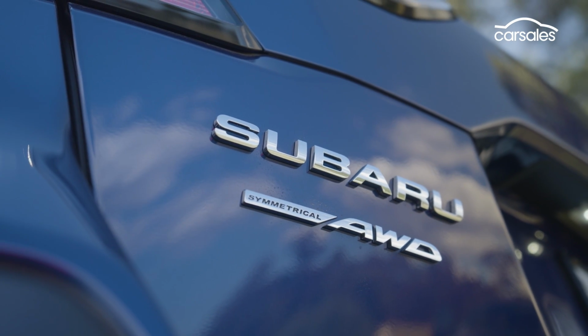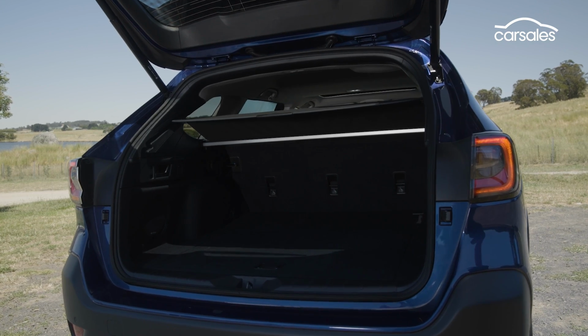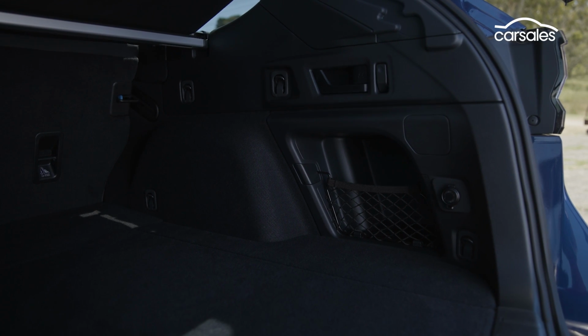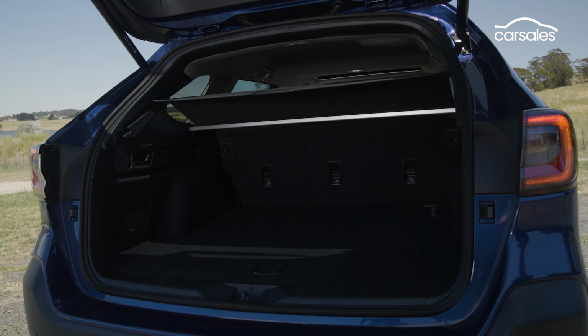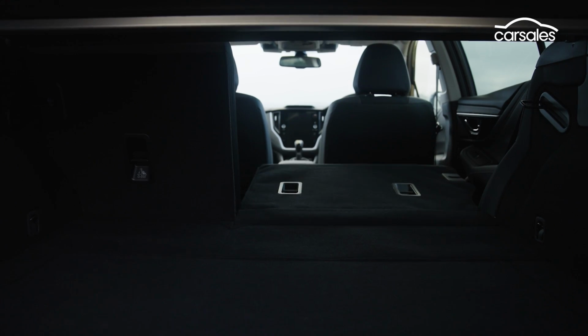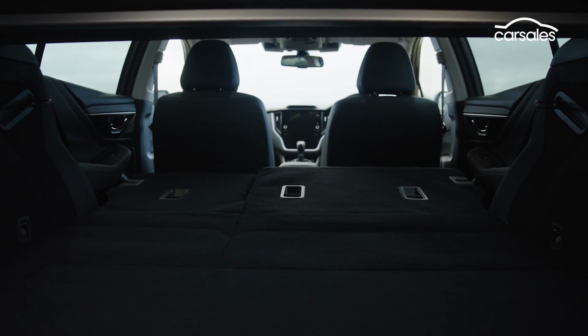Further back, the 522-litre boot area is wide, deep and flat in its layout, with luggage hooks, a separate power outlet and quick fold levers to stow the second row. Doing so offers even more flat floor space at 1,267 litres combined.